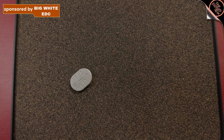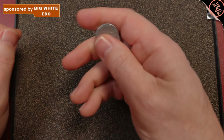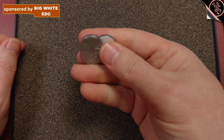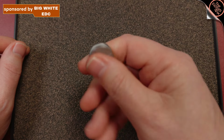Now it comes with an extra ring and spare magnets and screws, which is great because everything in here is so small. You will probably lose it if you ever take it apart. But again, you can see you can ladder, you can do most things you can do with other sliders.